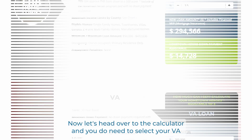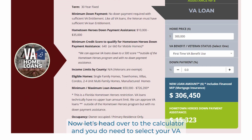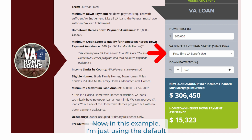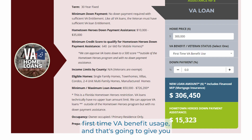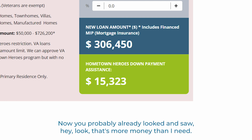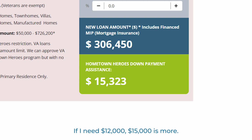Now let's head over to the calculator, and you do need to select your VA benefit status because this will affect your Hometown Heroes amount just a smidge. In this example, I'm just using the default first-time VA benefit usage, and that's going to give you a maximum of $15,323. You probably already looked and saw, hey, that's more money than I need. If I need $12,000, $15,000 is more.